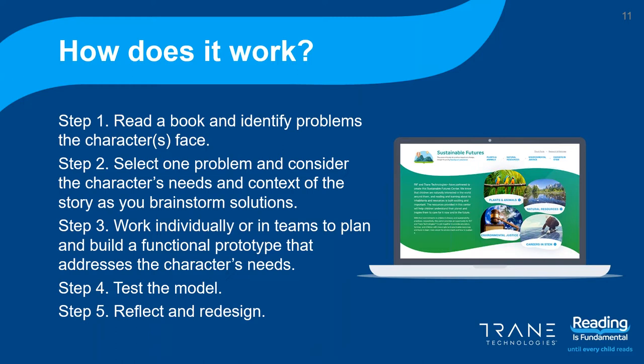Step two, you will select one problem and consider the character's needs and the context of the story as you brainstorm solutions. So this is something you can do individually, or you can do it as a class on chart paper. For me, I preferred to have students brainstorm as many questions as they could, and we would write them together on chart paper, but then we would just circle one question that we were going to solve together, and we'd break up into teams to solve that problem.